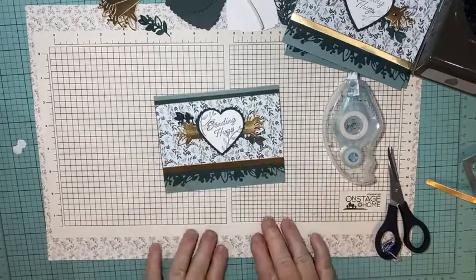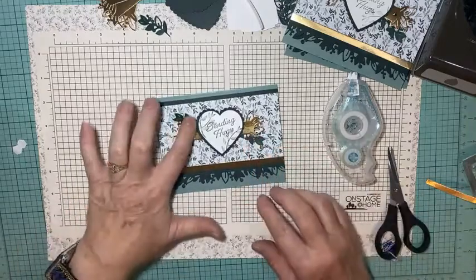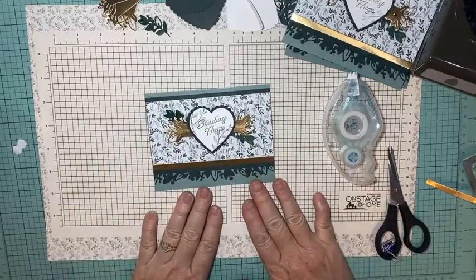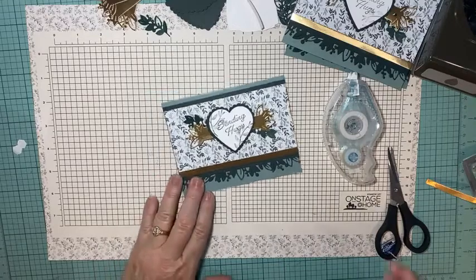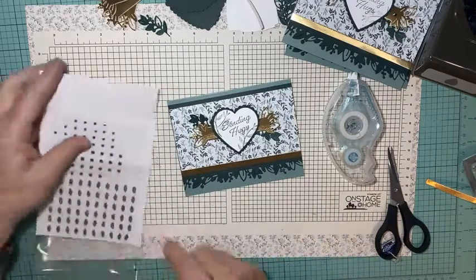And look how pretty. Is that not just a beautiful card? It has that little touch of gold. I think anybody who needed a hug would love to get that in the mail. I know I would. But let's bling it up a little bit with some of those gems from the suite.